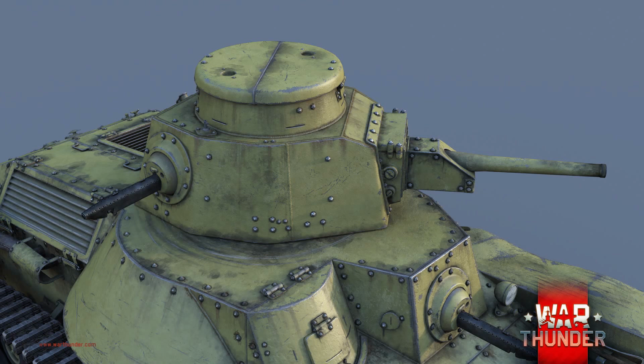There are no Japanese premium tanks being dropped in yet. They did that last year. Well, was it last year? With the British, I think.